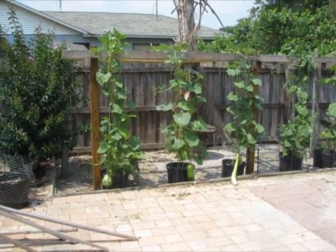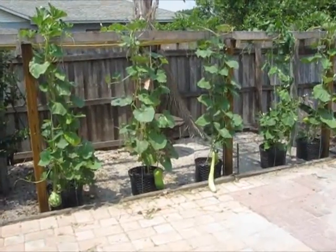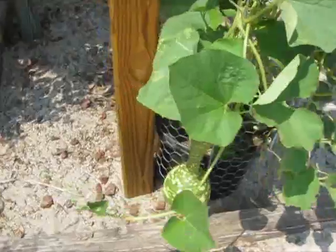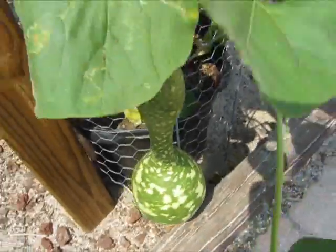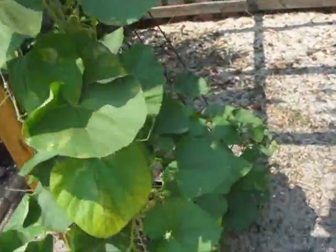May 11th, 2011. I was really tempted to do an early update because so much has been going on in the garden and things are just growing so fast. As far as gourds, remember that little tiny one I held? This thing is awesome. And that's the only one on this one so far, this ladder.